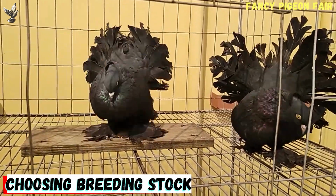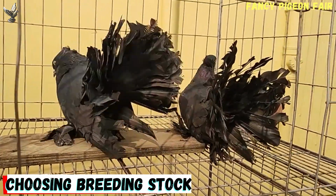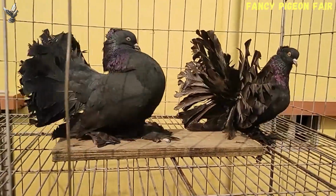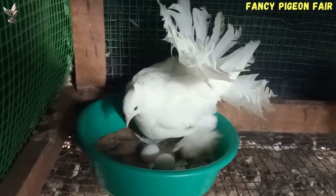Choosing breeding stock. Before breeding your Fantail pigeons, it is important to choose healthy breeding stock. Look for birds that are free from any physical deformities or health problems. Ideally, the birds should be a similar age and size. It is also important to choose birds that have compatible personalities and temperament.